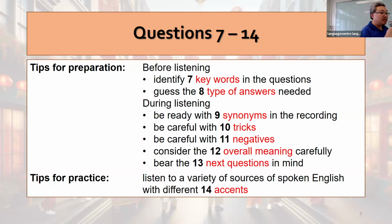Sometimes you can hear something that seems to be the answer, but in fact the speaker may change his or her mind. So the answer should be another word. And then bear the next questions in mind. And this is important because you can't just focus on one question during the recording. You have to be familiarized with the questions.